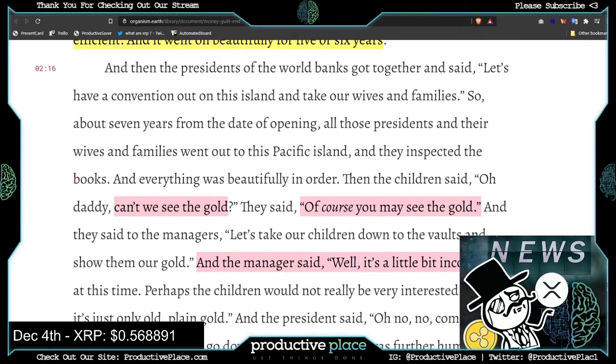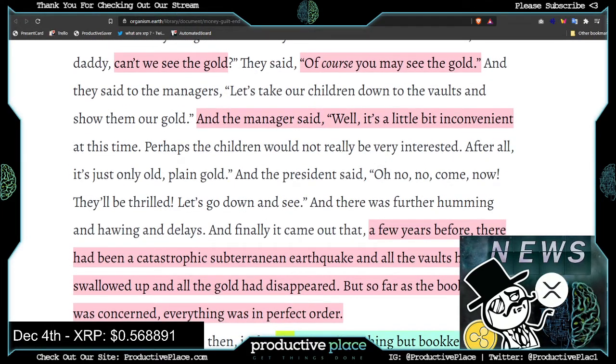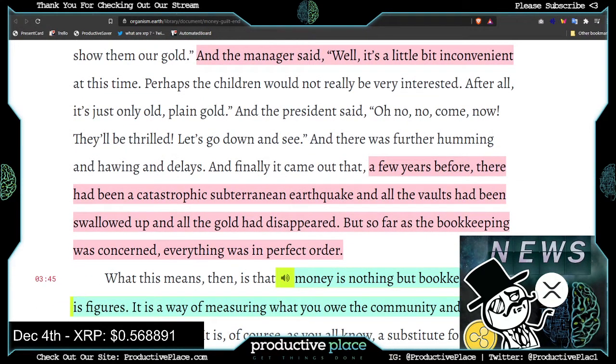And then the presidents of the world banks got together and said, let's have a convention out on this island and take our wives and families. So about 7 years from the date of opening, all those presidents and their wives and families went out to this Pacific island, and they inspected the books, and everything was beautifully in order. Then the children said, oh, Daddy, can't we see the gold? They said, of course you may see the gold. And they said to the managers, let's take our children down to the vaults and show them the gold. And the managers said, well, it's a little bit inconvenient at this time, and perhaps the children would not really be very interested. After all, it's just only old plain gold.